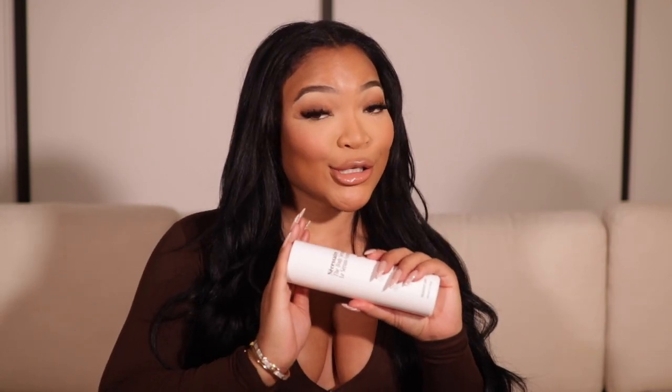Girl, this is gonna have your skin feeling so good and nice. It's gonna look so glowy and nice and healthy. So give this a try. This is the Necessaire body serum.